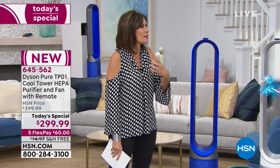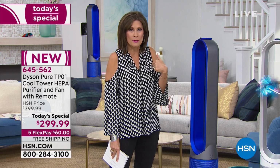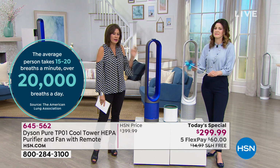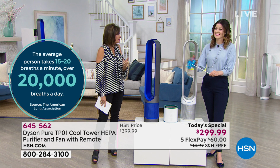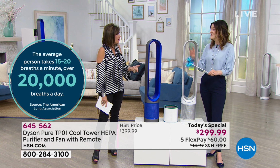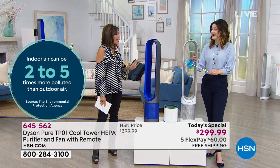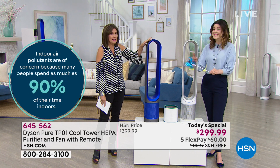It's going right in here because we're breathing 20,000 breaths a day, and that's just one person. So if you've got a few people in there, imagine that. But imagine being able to now purify that air. And remember this, when the air multiplier first came out, the price was this price. You're getting the same price for now, not just an air multiplier, but also an air purification system all in one. And we're going to give you the best price anywhere in the country because nobody else has it at this price.